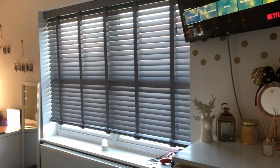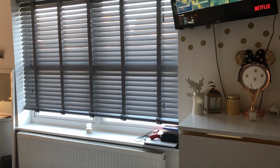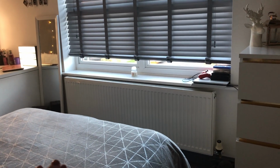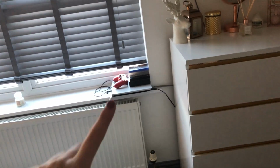So now moving on to my window. As you can see, I have a really, really big window. It's huge and it's quite low as well. My bed is like there and the window is literally there. And then on here, I don't really like this because I don't think it looks nice, but it's the only place the PlayStation could go.